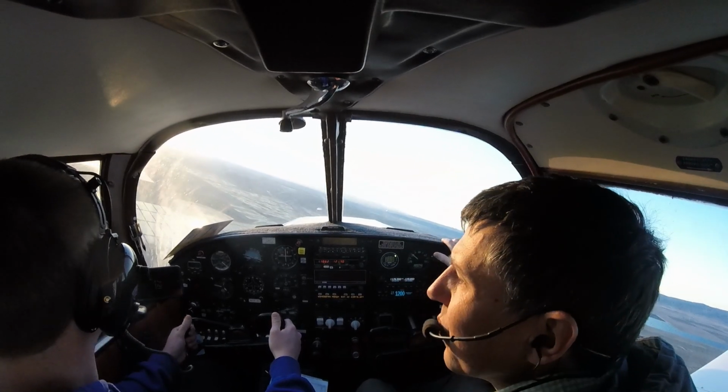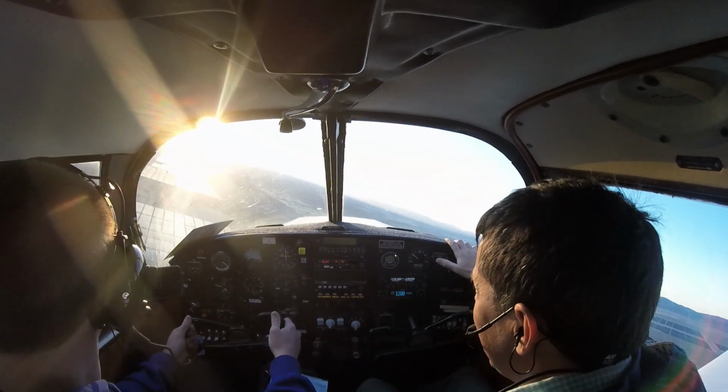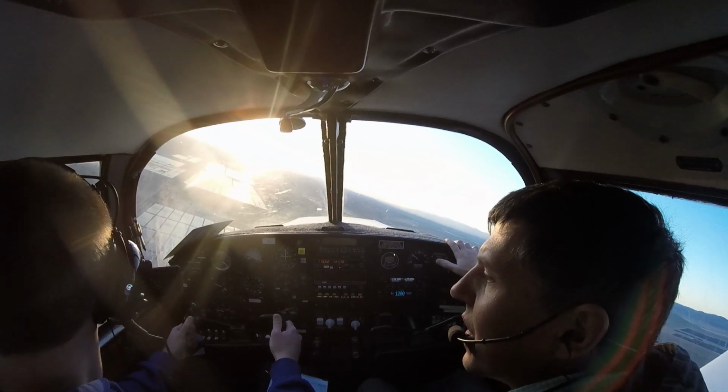Adjustment, good timing. Fox Tower, Cessna 68961 at runway 24 to take off and remain in the pattern.